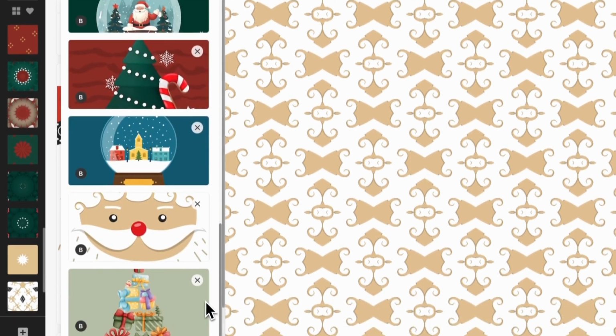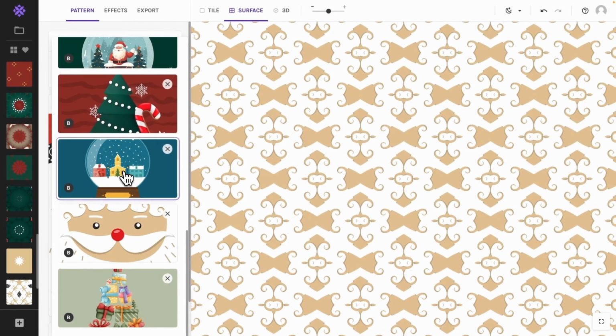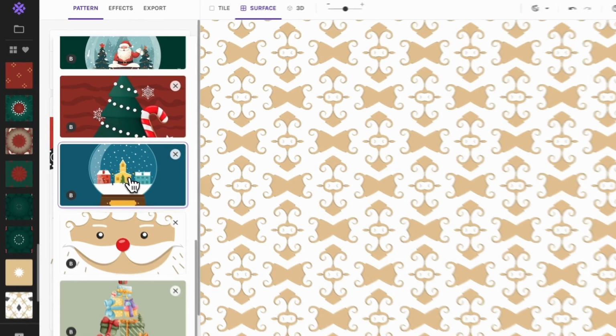Let's just do the other two images, and after that I think we're pretty much done, and then we can review what we've created.